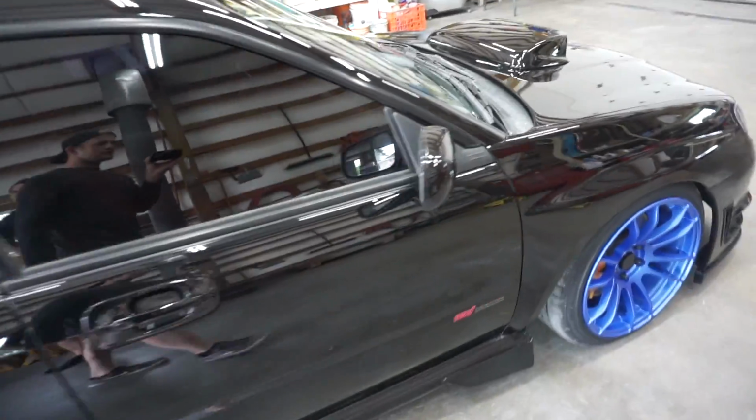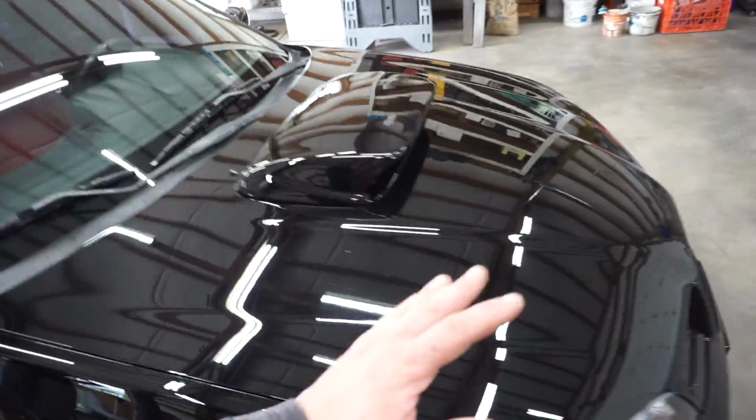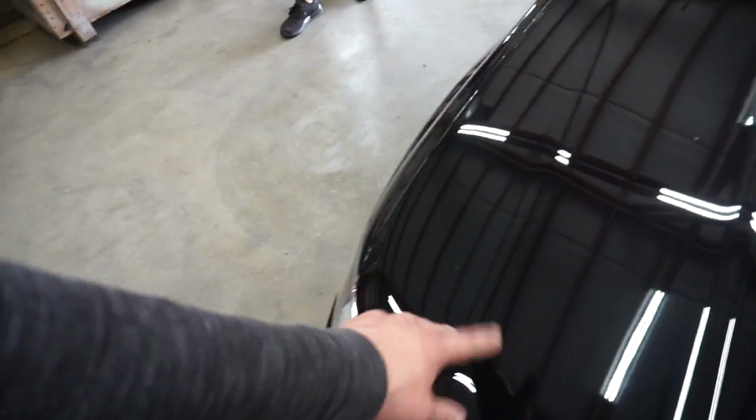I'm really pumped with how it turned out, especially the panels that I sprayed. I'm actually kind of surprised how good some of this stuff turned out, minus that solvent pop issue, but it's honestly not that bad, I don't think.